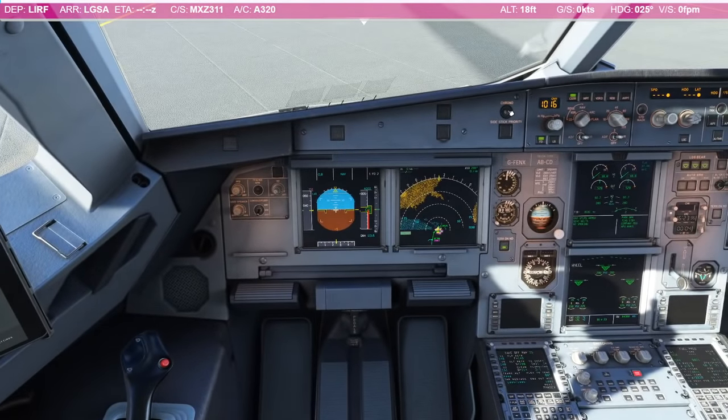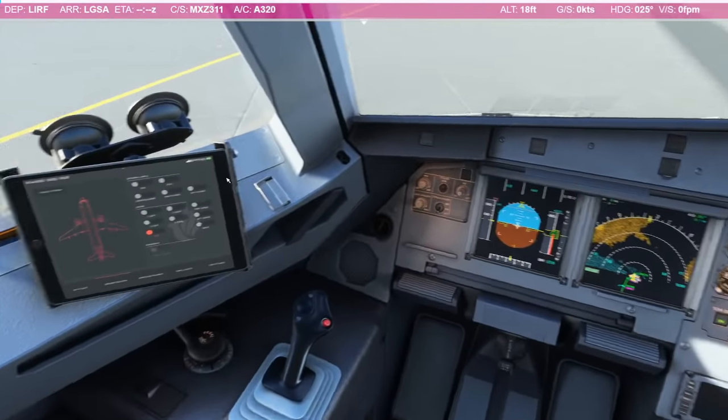Good. Going to run the clock to warm up the engines as if it's the first flight. Even though it's nice and warm outside, we do still have to do that.